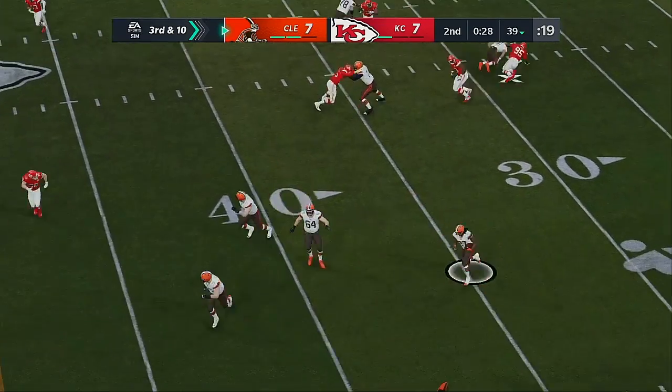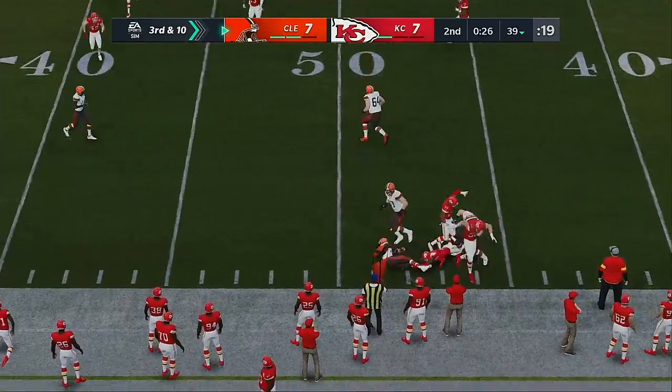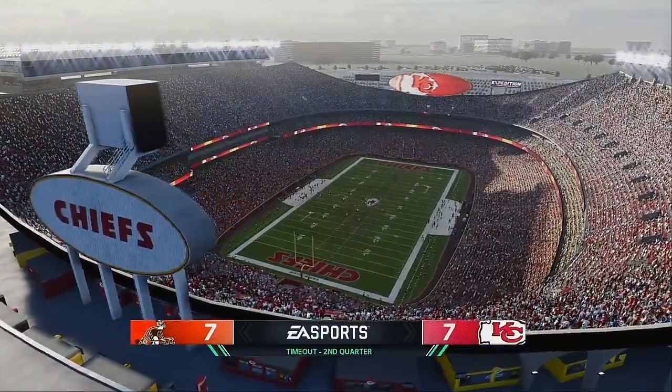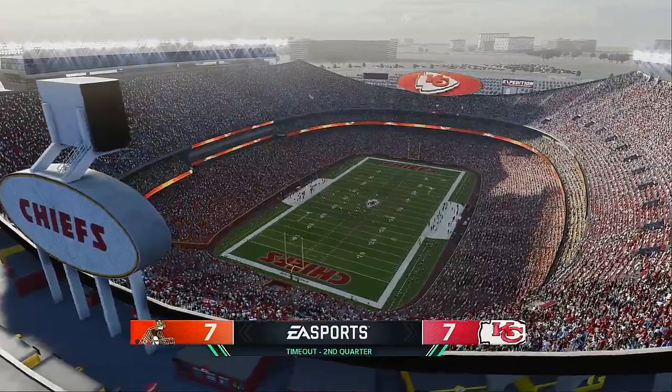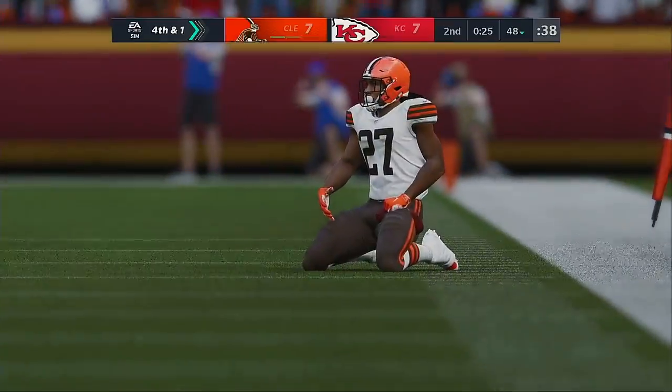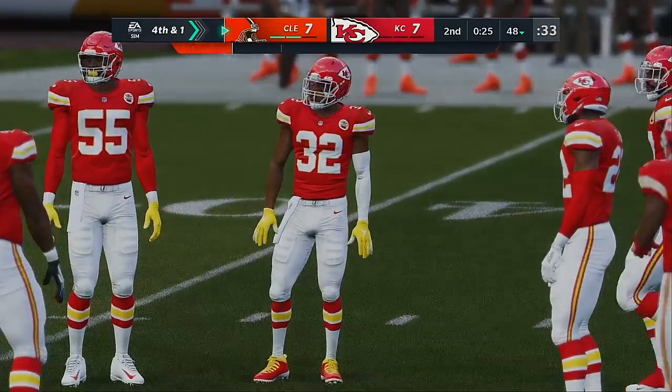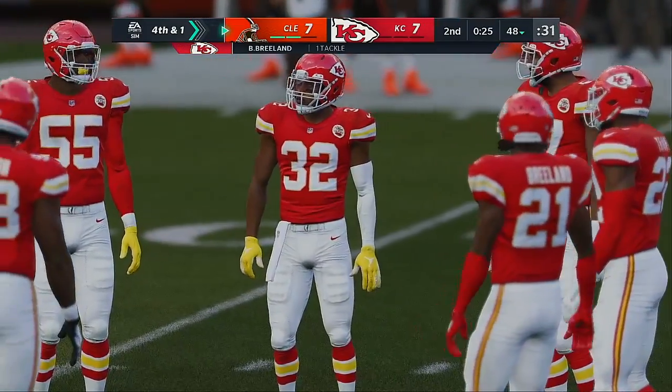Going to the air again with Mayfield. They'll go screen here to Hunt. Well, this is going to depend on the spot, but it's not a very generous one. He looks to be about a yard or so short. The Chiefs quickly now going to use the last of their timeouts as they'll stop it with 25 seconds to go here in half number one.